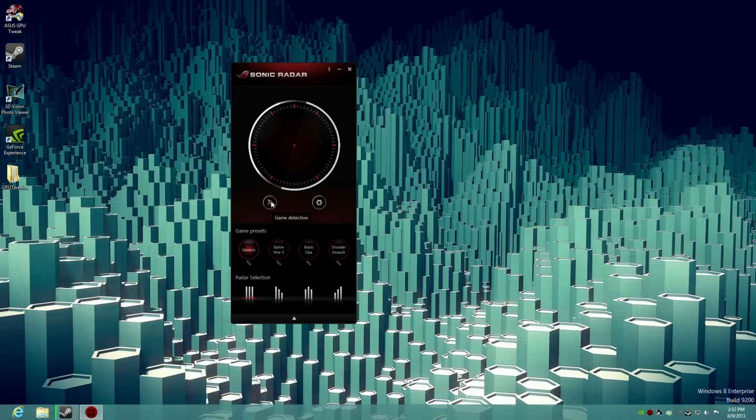Now from there, you're also going to have some quick options in terms of automatically enabling game detection, meaning that it can register and execute the actual Sonic Radar application as soon as the game is launched without you having to interface within the program.